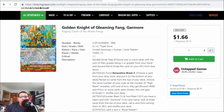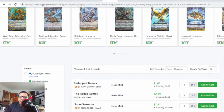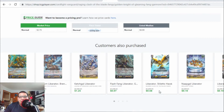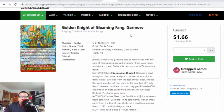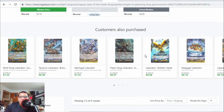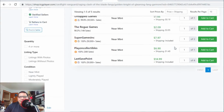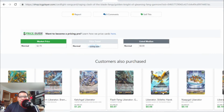Another card that's also leaving the market, Golden Knight, Gleaming Fang Garmor. There's one cheap listing, the Triple R, for less than $2. After that, there's one for $6, and then $8, and then $15. There's only 5 listings for the Triple R Garmor, the Garmor Stride. Again, the cheapest one is $2 and change. So if you guys actually want to pick up Garmors before they're a $5 card, pick up this last one near mint for $2 and change, and then you can avoid spending $7 or $15 on the Garmor Stride.